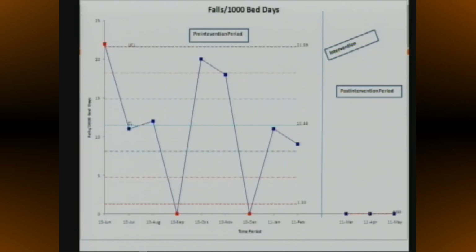And here's their process control chart. This is a very short period of time, but you can see we were all over the place here. This is the upper control limit, the lower control limit. Anything that's above or below these control limits is outside of normal variation. But this is an unstable process, and you can see how it jumps all around here. What you can't see is after his intervention, there's his fall rate. 0.